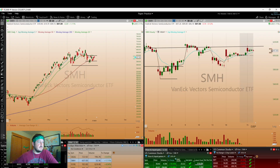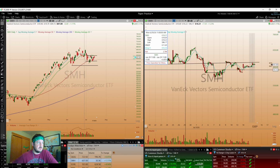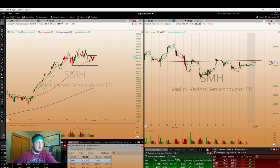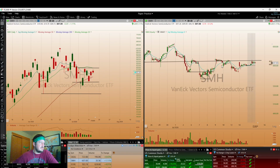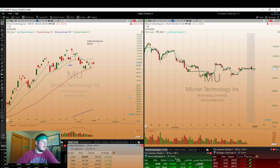So move to the semiconductor ETF. This has a nice level to actually be watching. You know, it has this kind of area. Previous support, now resistance. One touch support. Now it's touched this resistance 1 time, 2 times, 3 days, even in the pre-market here. So we can watch this area, same thing. If we can stay above this, we can be a little bit more bullish on the semiconductor sector and maybe look for a little bounce in some of these names like MU.